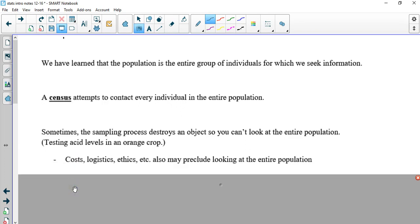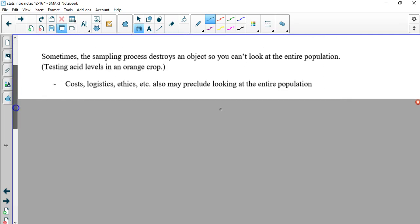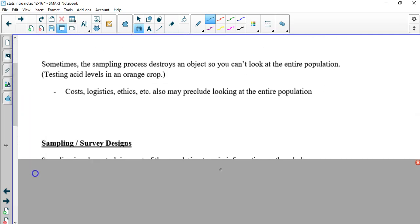There's cost, logistics, ethics, etc. also may preclude looking at the entire population. These are things that make a census hard, or difficult, or challenging.